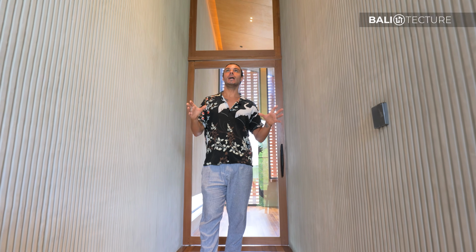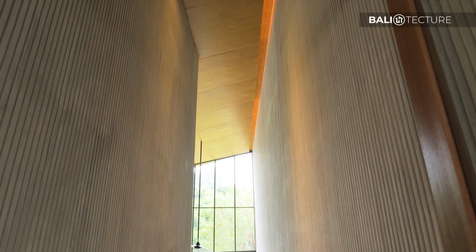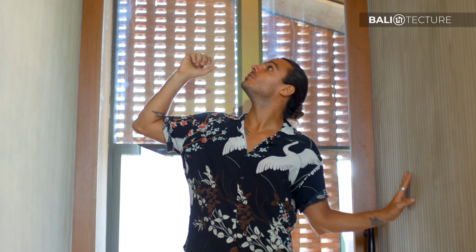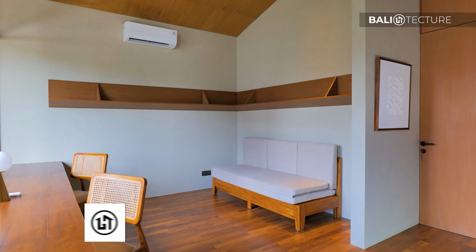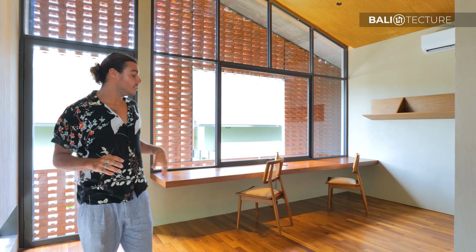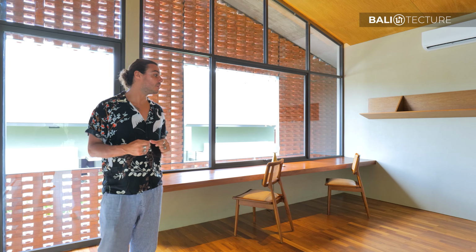From here, I really like how this corridor is framing the double height space of the living room and giving a view to the swimming pool. And you have this slat concrete that you saw already in the bathroom and in the other bedroom. And behind me, this floor to ceiling frame is a wooden frame and leads to the studio, the small studio. I love how the amount of wood here that comes from the ceiling and the floor is giving an even warmer touch to the environment.